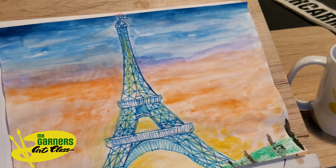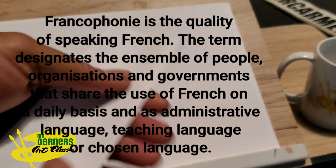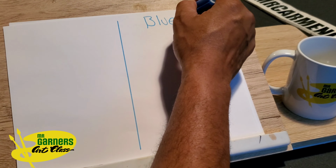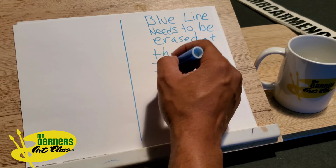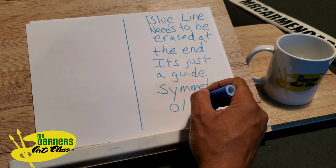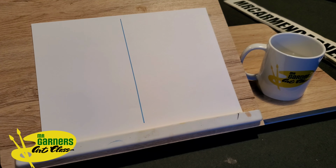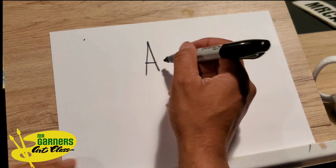Madame Garnier, this year we did not have our La Francophonie, and so this year I've been challenged to create a beautiful Eiffel Tower. Ladies and gentlemen, we're going to make this so simple, and it's going to be one of the greatest Eiffel Towers that was ever created. We just have to remember that symmetry is going to play a key role. Whatever happens on the left has to happen on the right. Okay? Alright, let's get ready to go.